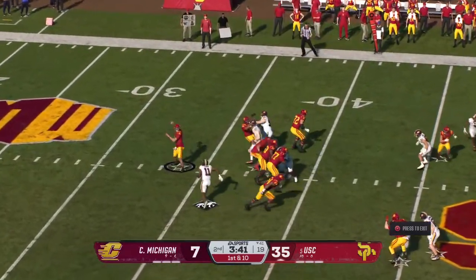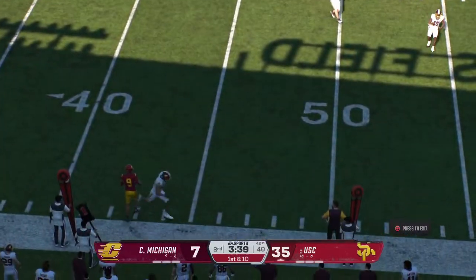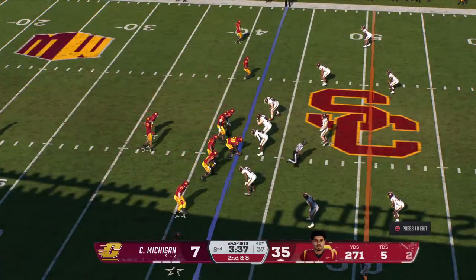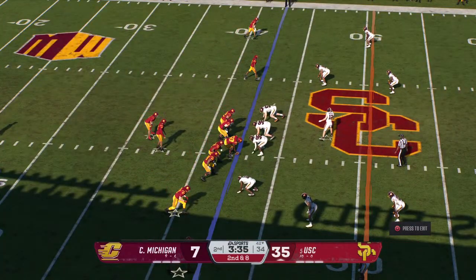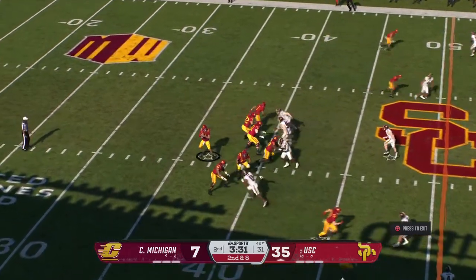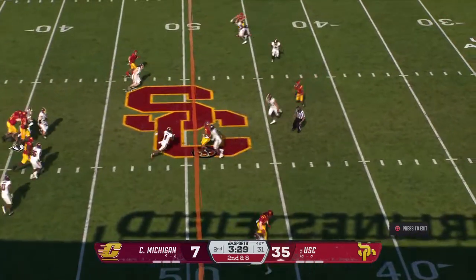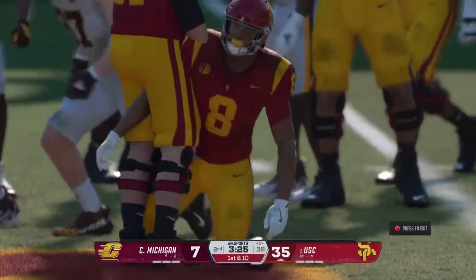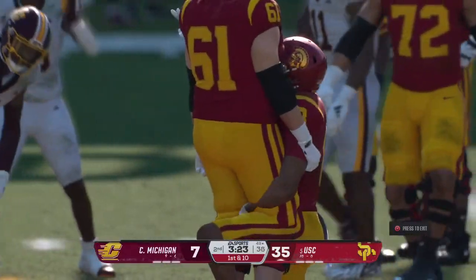Looking downfield, it's Mayava. The throw to the outside is complete. Backed up now, here's 2nd and long. Looking to fire. Makes the grab. It's Lane. They bring him down, but not before he's able to pick up the 1st down.